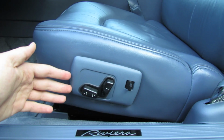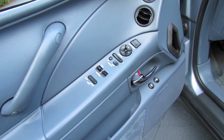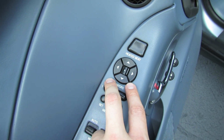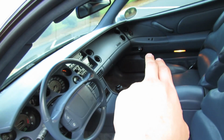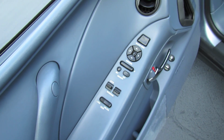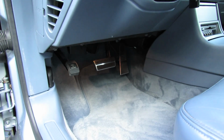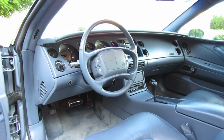Full power adjustment located down below here, and the power lumbar adjustment. This vehicle also came with all the extra accessory power options, including 2-person memory, your full power mirror adjustment here, your heated seat for the driver's seat, where in later years it was available for the passenger seat as well, all of your power windows and power locks. Unique aluminum door sills, as well as aluminum accented pedals, and a manually tilting steering wheel.